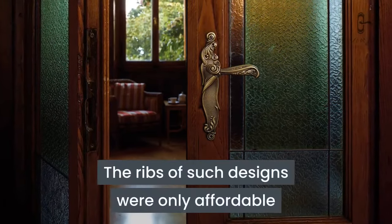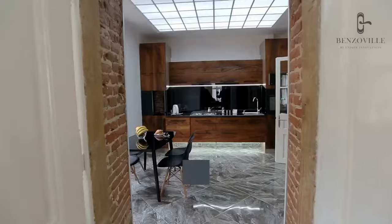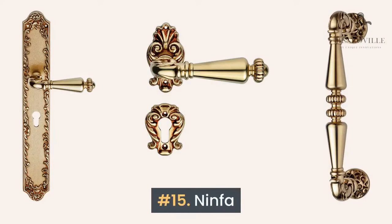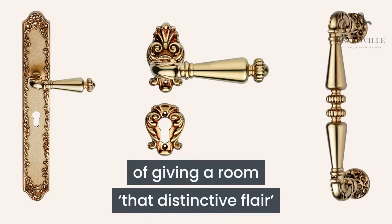The ribs of such designs were only affordable for the upper class in the previous times. However, today these lovely designs straight from the landscape are open for everyone. 15. Ninfa. Ninfa door handles were created to cater to the needs of giving a room that distinctive flair.